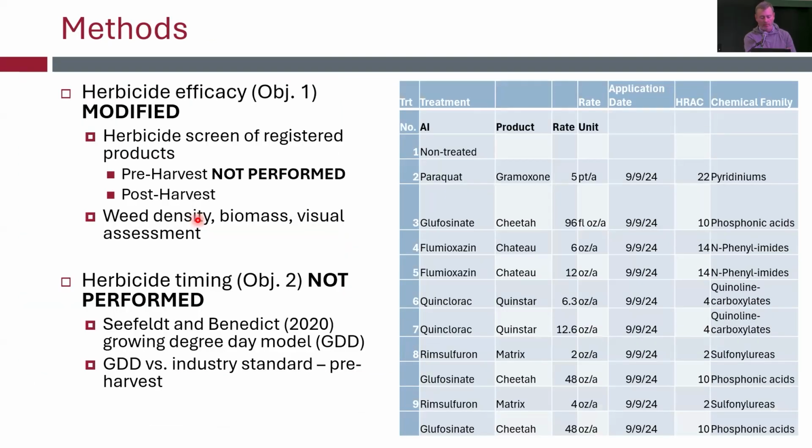So we submitted a proposal to the Blueberry Commission. It was funded, but it got delayed, and so we actually weren't able to fully do this project. So I'm going to talk about what we can, but this is what was outlined, two major objectives. One is herbicide efficacy. So this is a screen. Alan just showed, actually, there's a list here of the products that we used. This is looking at everything that can work and seeing what is effective. The second, and this was not performed, is looking at that timing piece. I think this is where the struggle is the biggest.